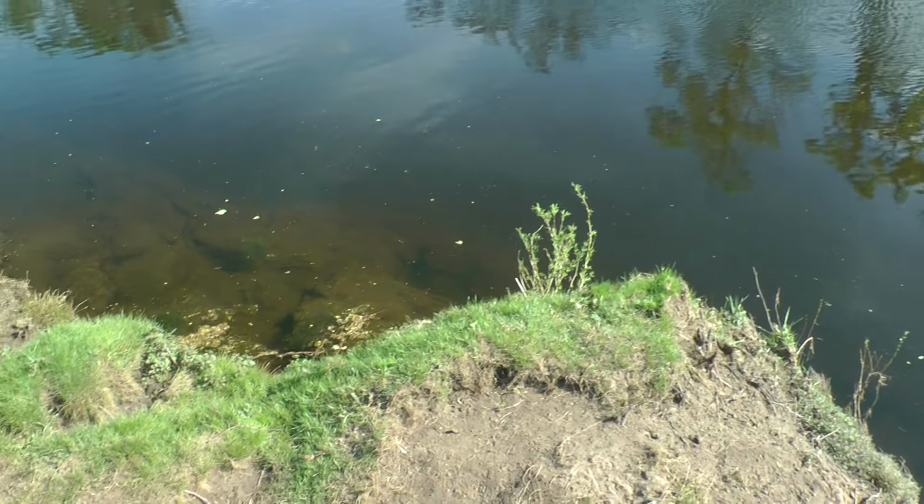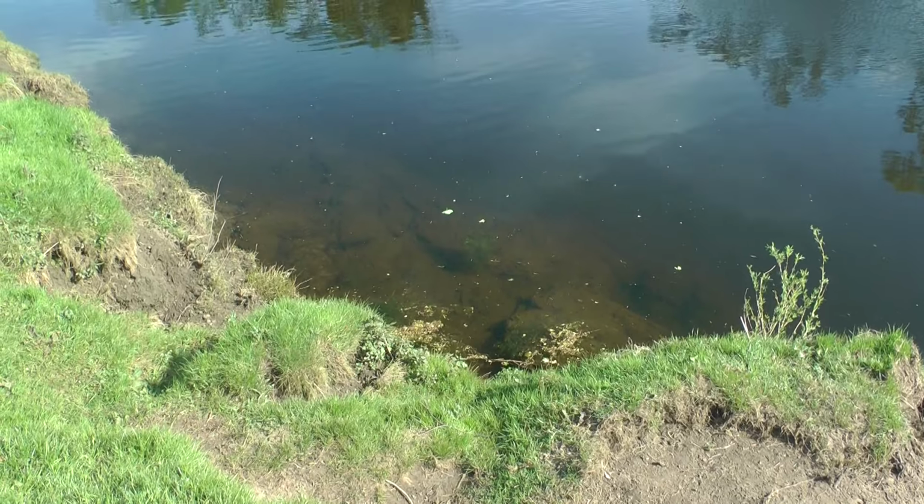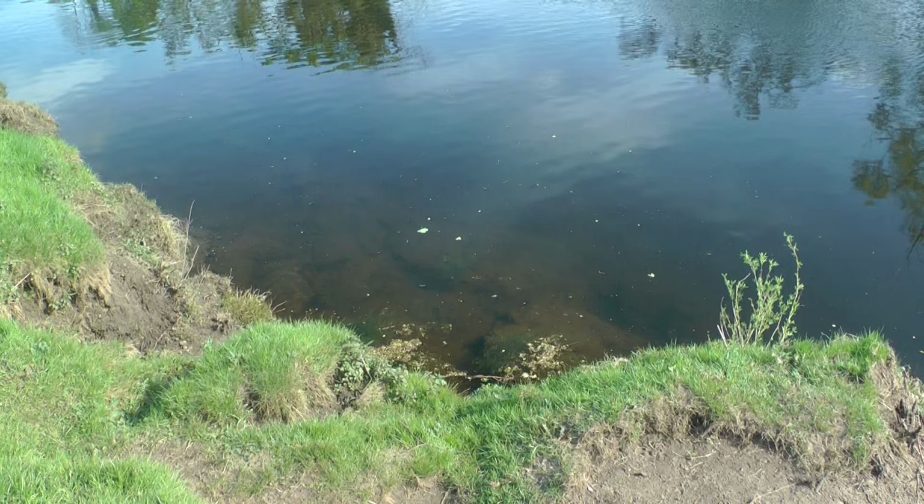When I look down there, I can see lots of little fish. Question is, are they minnows? Before I start fishing, I think I'll wander up to the top of this big bend here and see if there's any barbel on the gravels, and maybe that oyster catcher will have nested on that gravelly bank.